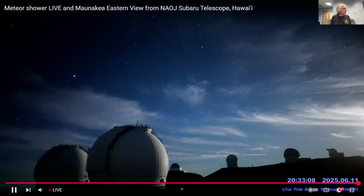Which one, do you know which one is which? Which Keck is which? I want to say foreground is 1 and then background is 2. Correct. There you go, 1 and 2. 1 and 2. Yeah. Nice.